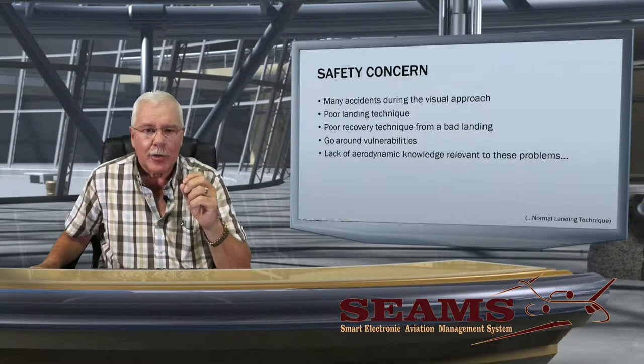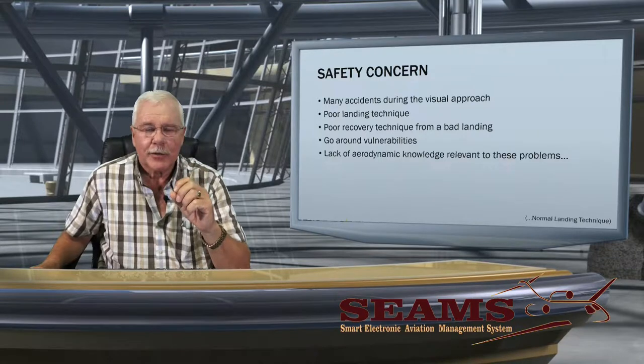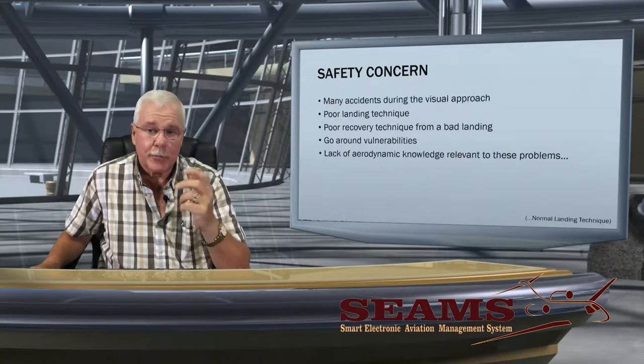And then lastly, from the safety concern point of view, we're going to look at the lack of aerodynamic knowledge, which has got a relevance to the actions that we are going to discuss.